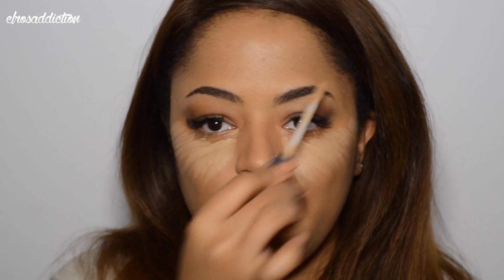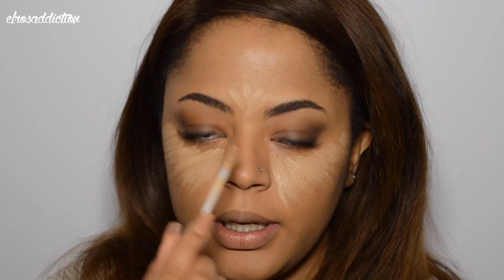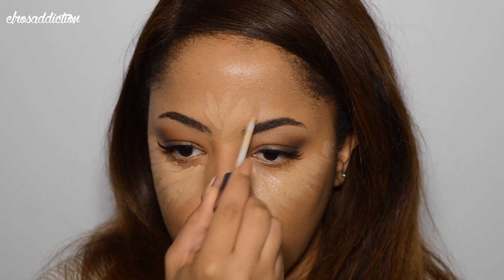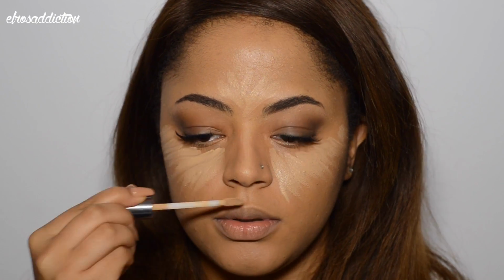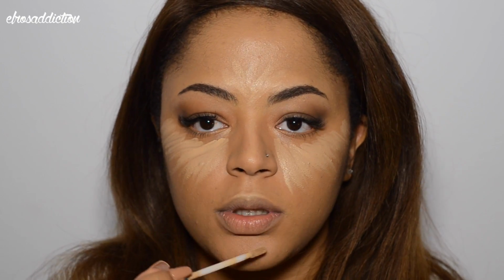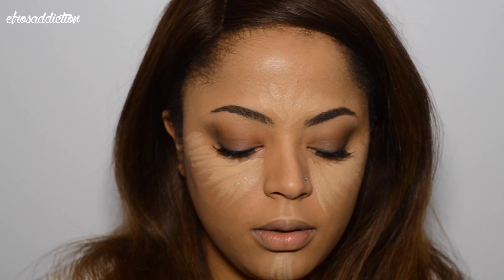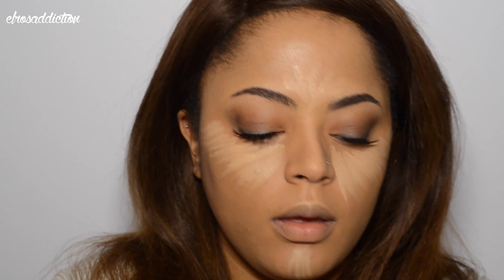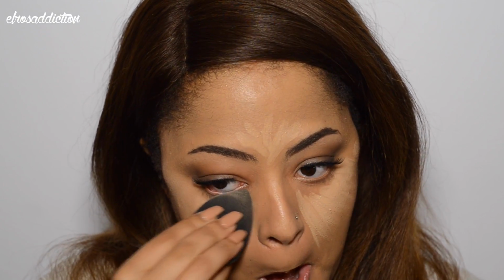I have quite a big forehead, so I don't feel the need to really highlight my forehead. I just use a little less when it comes to my forehead area than most. I usually mostly contour and highlight down the bridge of my nose, my Cupid's bow, and a little bit on my chin. There you go. And then for that I'm going to use the Beauty Blender to blend all that in.